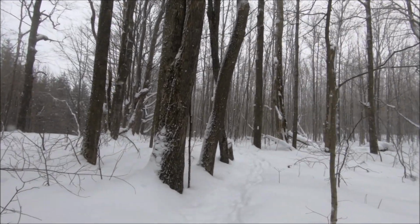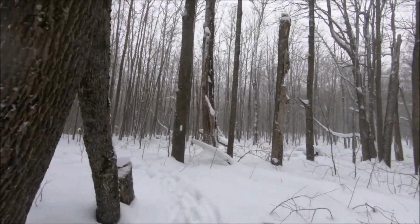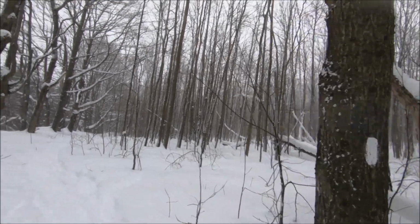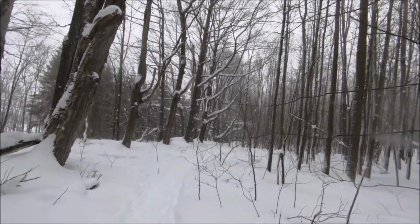I do use a compass, but not always is the trail in alignment to north and south. Sometimes it's a little difficult. Just a thought. You know what? We're having a great day.